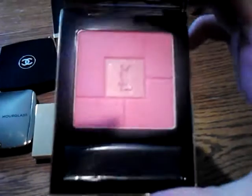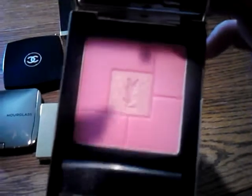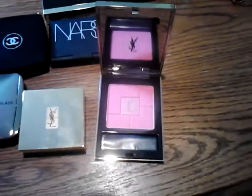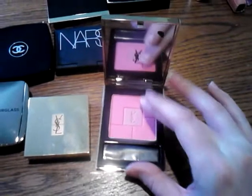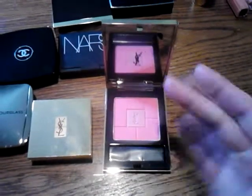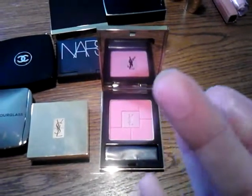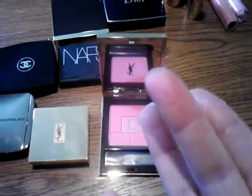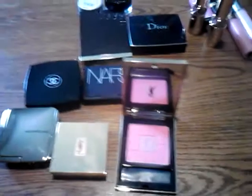I wore this blush this weekend, and it's just beautiful. It's amazing how beautiful it is. Make sure I don't get any shimmery stuff into it. I like shimmery stuff though, so that's not going to be a problem. But look how baby pink it shows up on the camera. That is just not, yeah. But it is very beautiful. It's a nice pink blush. I love it.